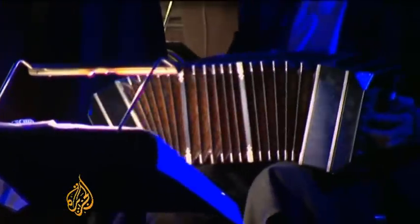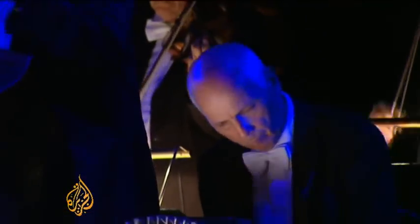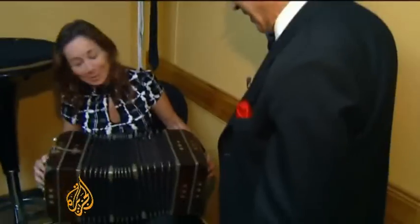Unlike the common accordion, which has one key for each note, the bandoneon demands complex combinations and extraordinary skill and practice. Oh my, the tango has just suffered a tremendous blow.